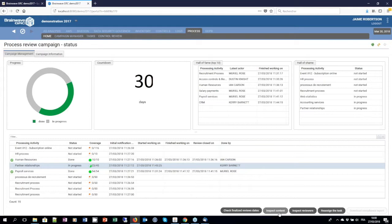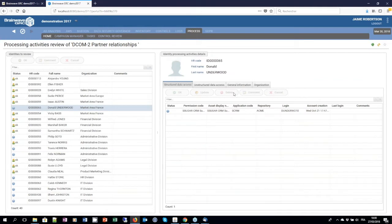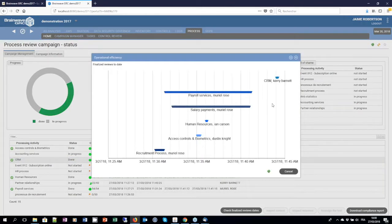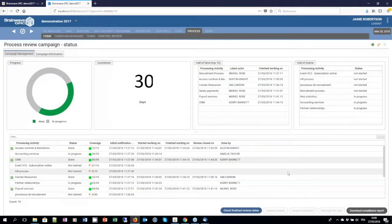You can inspect the contents in read-only mode, to help the reviewer answer the different questions. And for each processing activity that has been done, you can just download the compliance reports. You can also check the finalized review dates in order to optimize the schedule of your review campaign. Okay, so this is it for the demonstration on Brainwave GRC.